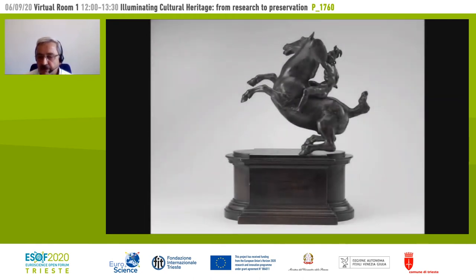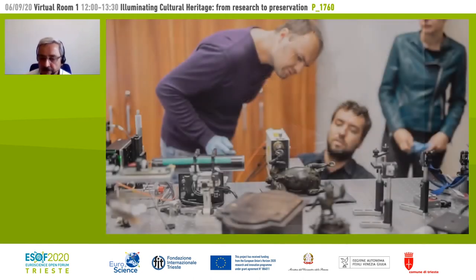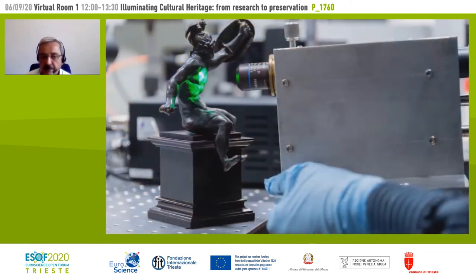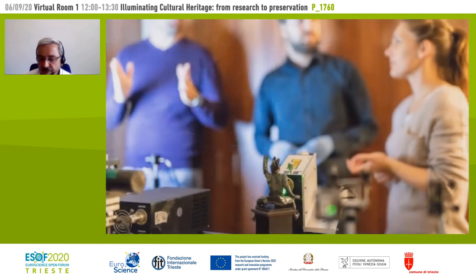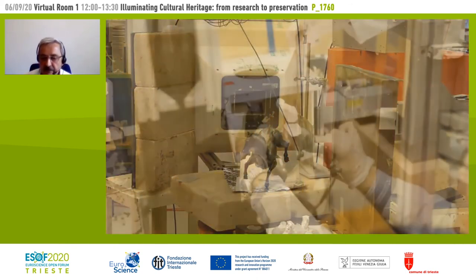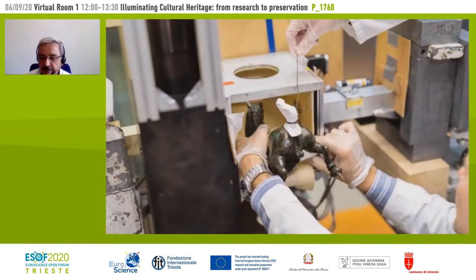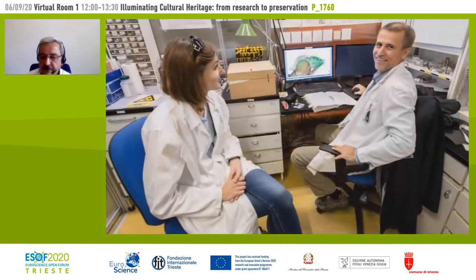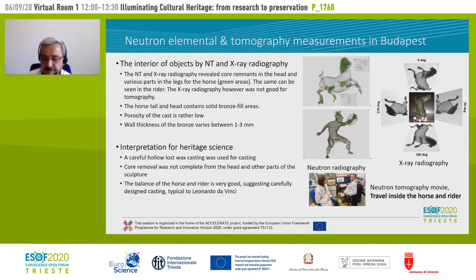And finally, the picture of how the laser Raman spectroscopy was made. And this is how the horse was placed in the neutron beam. This is another placement of the horse. And these are two of my colleagues from the laboratory.